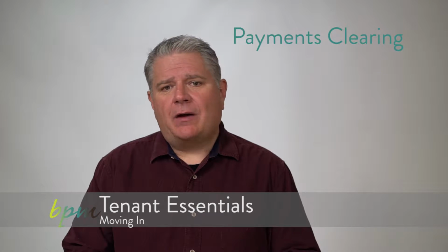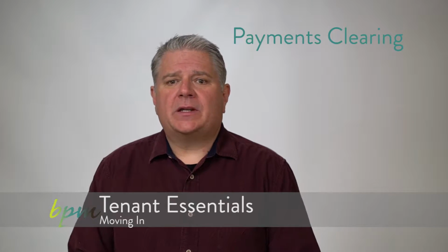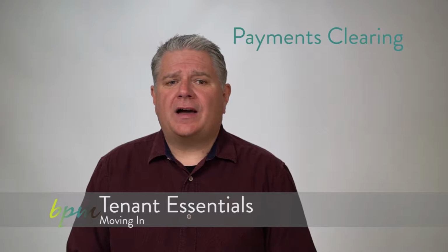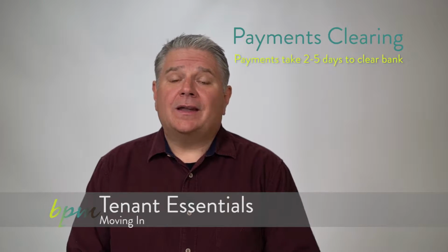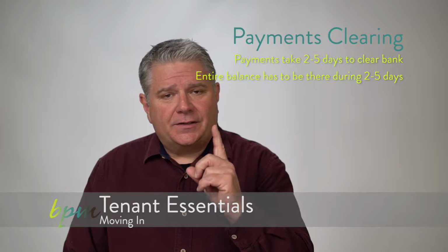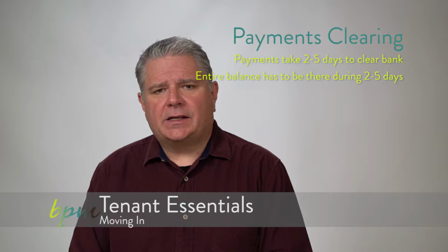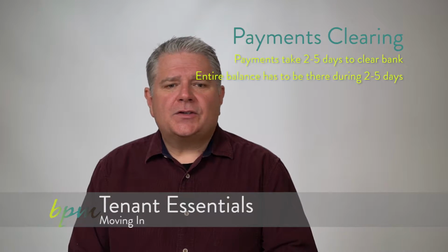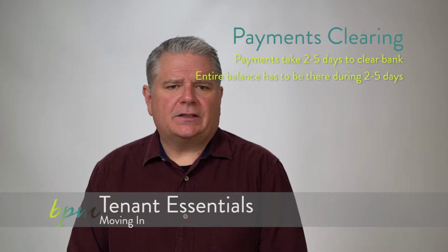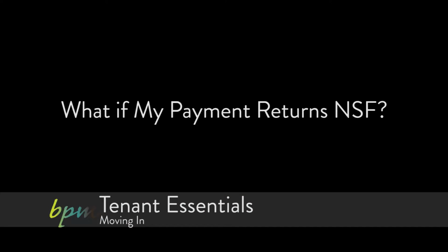Next topic is how and when does the EPayment clear? Once you make your payment, it's generally going to take about 2 to 5 days for that payment to clear or settle through the bank. Now, this is really important. That entire payment amount must be in the bank account at all times during these pending days. If the bank balance goes below the EPayment amount, just for one transaction before it is settled, the bank can return it for insufficient funds.